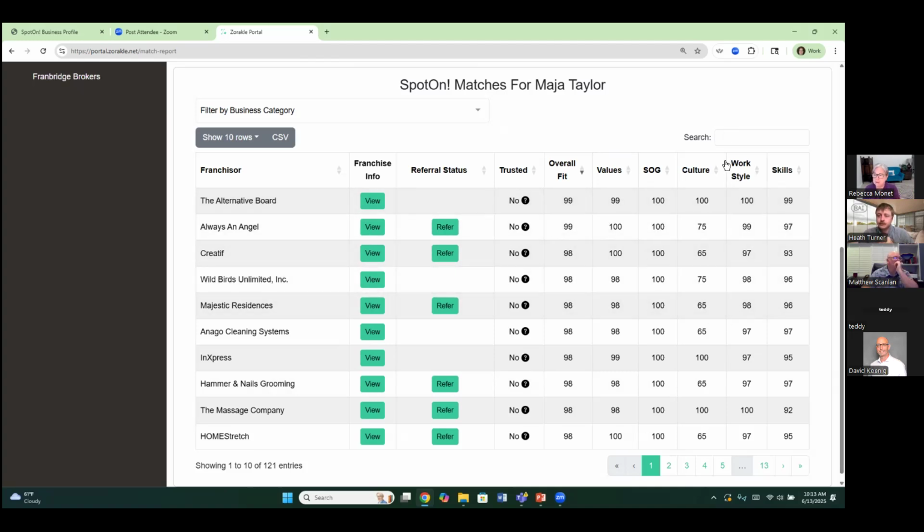And so these are all good. Obviously, these are high scores. Their personality is exactly what we're looking for. They fit within that franchisor's culture. Now, keep in mind, what that culture is differs from company to company. You can see here with Always an Angel versus the Alternative Board, this candidate from a cultural perspective is only a 75% fit. But overall, they're 99.